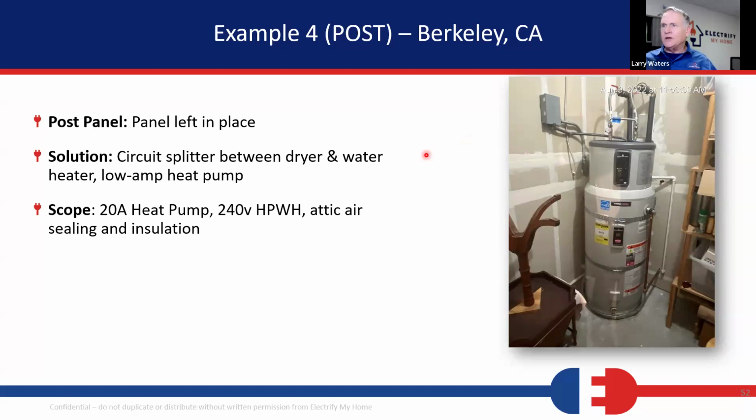It's just two people living in a big house, and they were very conservative, environmentally conservative. And then we put the low amperage heat pump on the other side. I believe we put an 80 gallon in, or this is either a 65 or an 80. I can't remember. But we put a big capacity tank in because I knew whenever he dried his clothes, his water heater wasn't going to work.